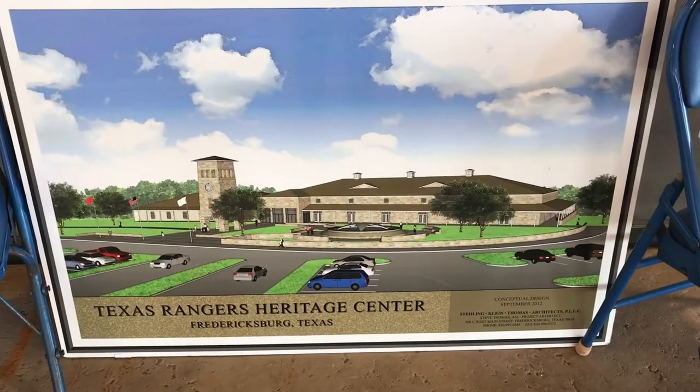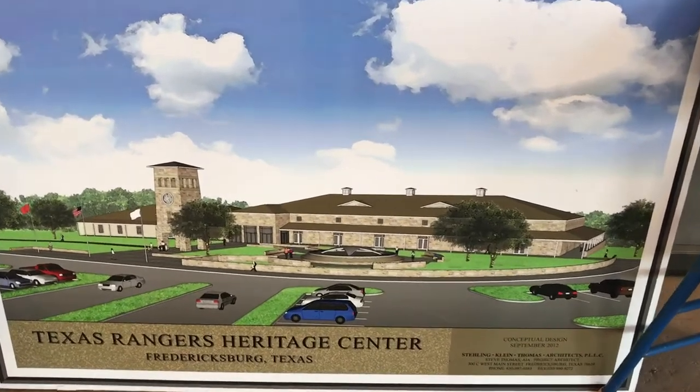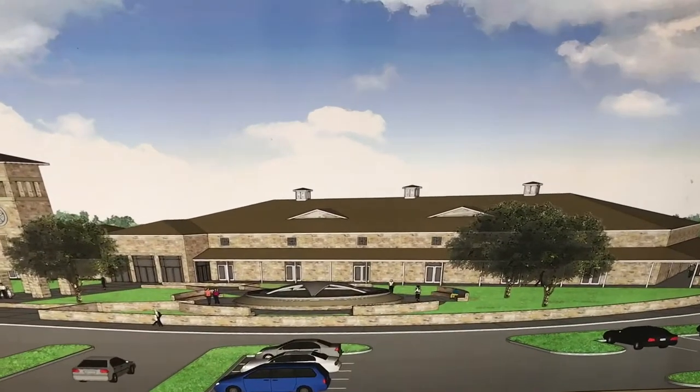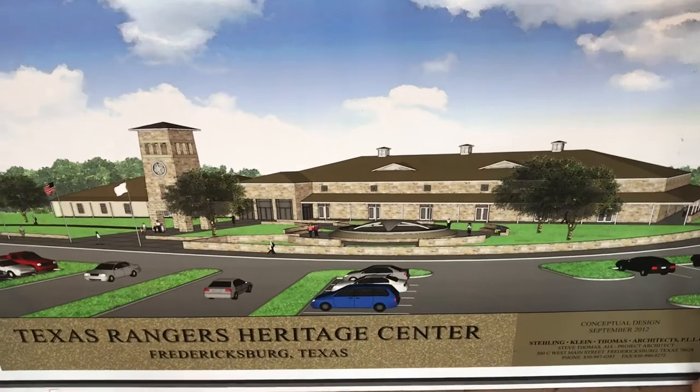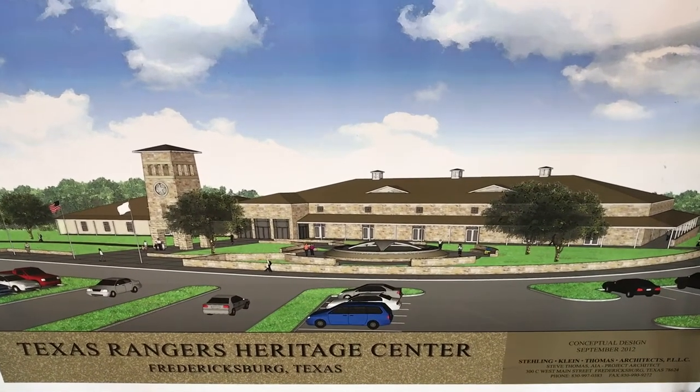And we're not just talking about the old stuff. Sometimes it's the new stuff too. Now this is what we're going to be seeing coming to this area in the future. This building right here is going to be the Texas Rangers Heritage Center, which is a portion of the Phase 2 planning. Within that Phase 2 planning, they're having an interactive experience like you will not even be able to comprehend. 3D everything.